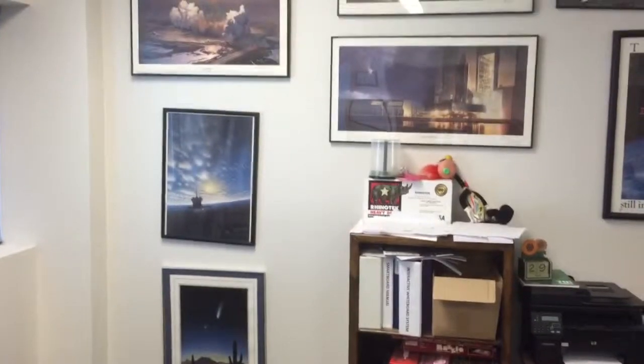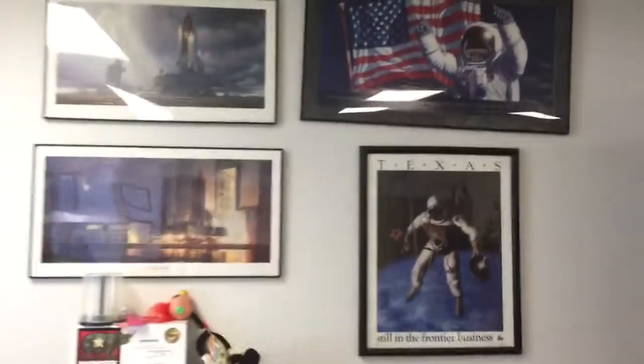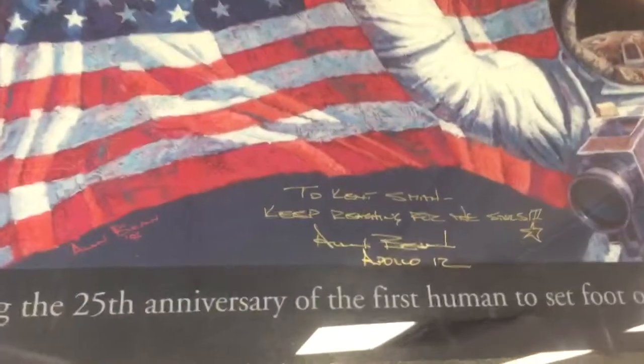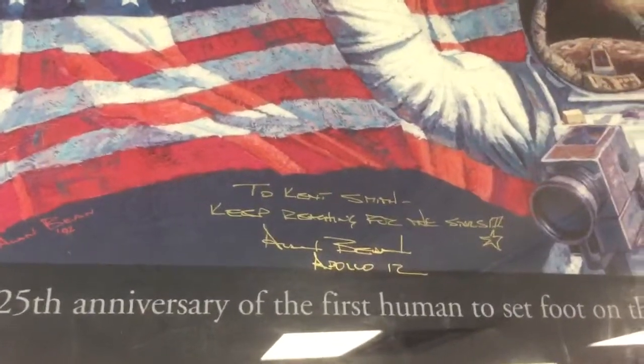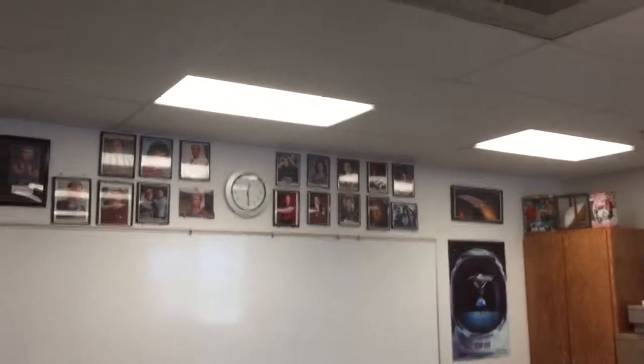On this wall, we've got a bunch of limited edition space art that I bought over the years. Again, just to fill up the wall and give the kids something to look at. This one was actually autographed by Alan Bean, who went to the moon on Apollo 12. So, if something happens to the classroom, at least now we have a record of what was here.